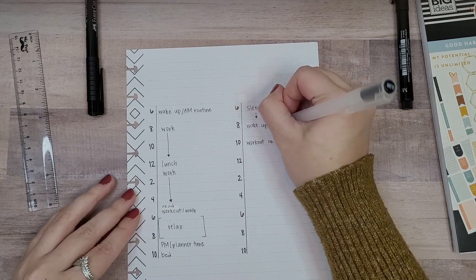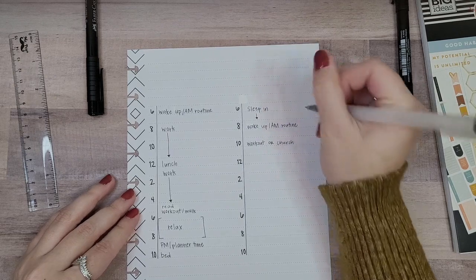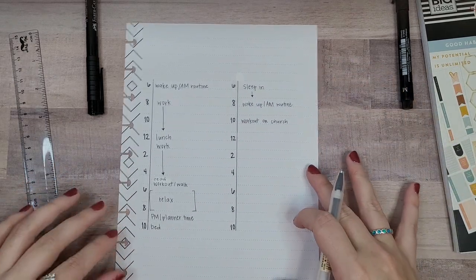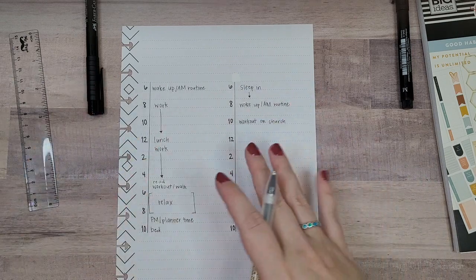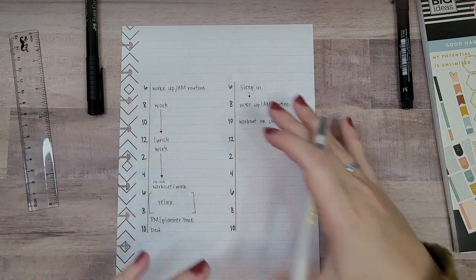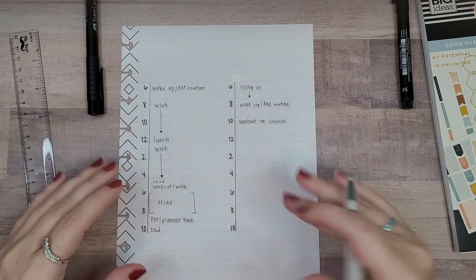And the reason that I decided to share this was just because I feel like sometimes trying to come up with a routine and a schedule is so overwhelming. So I thought maybe this would help other people to see, okay, how can I try to lay out my day?